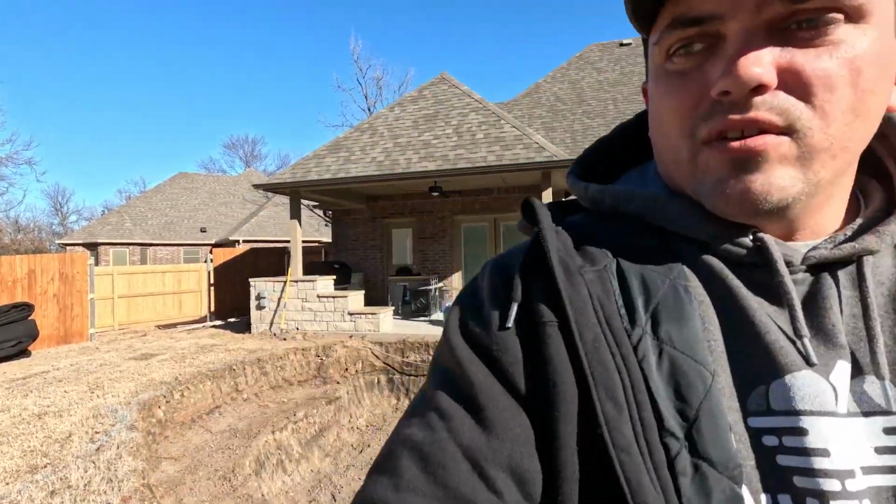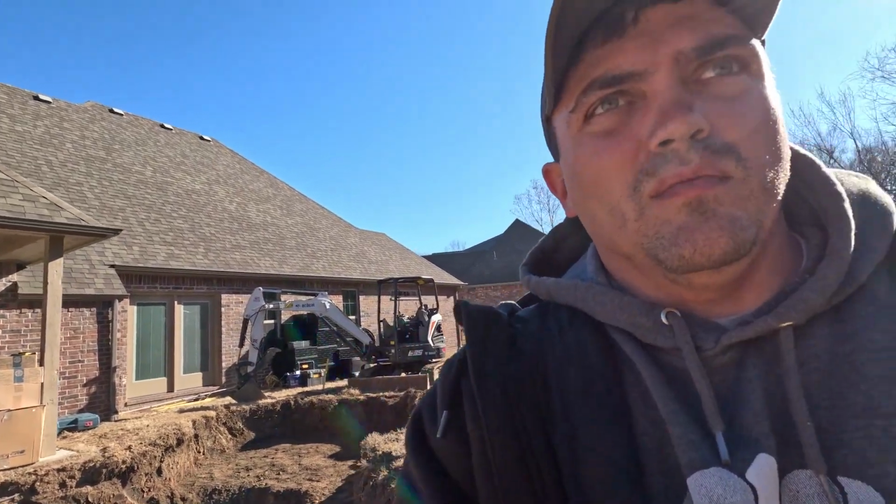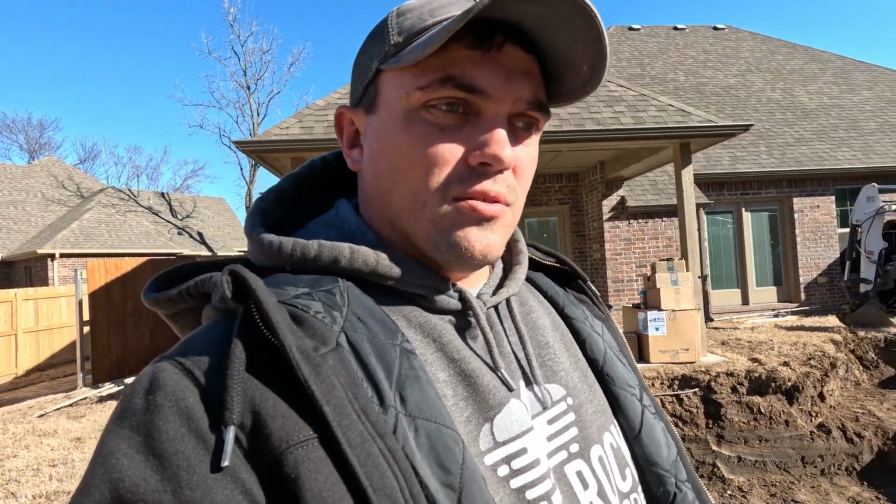And we're kind of having to drag our feet a little bit because our stone is held up. Trucks broke down and some other stuff with our stone guys, so we're not moving as fast as we'd like to on this one, but we're getting there. As soon as we get the rock, we'll have it all ready and get this thing knocked out.